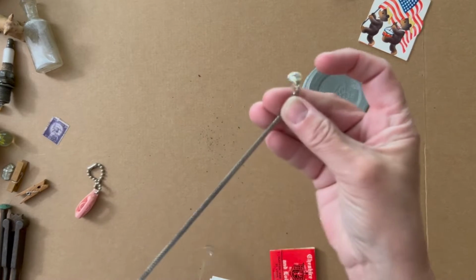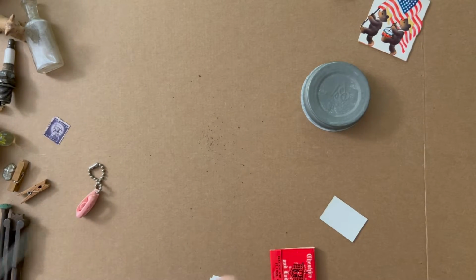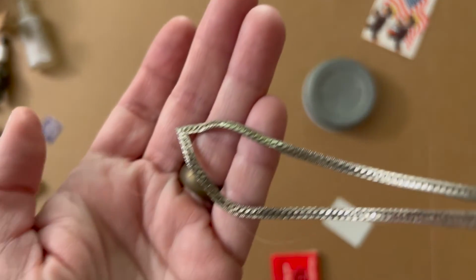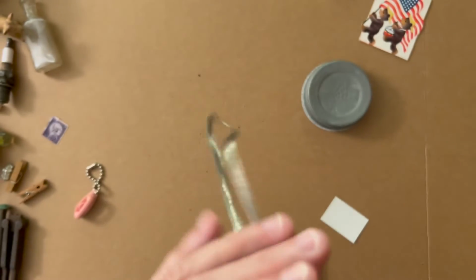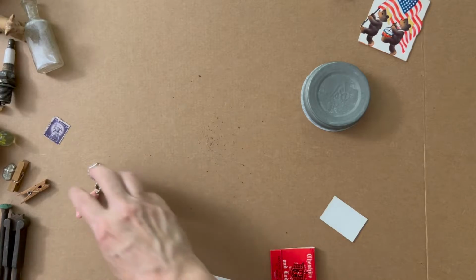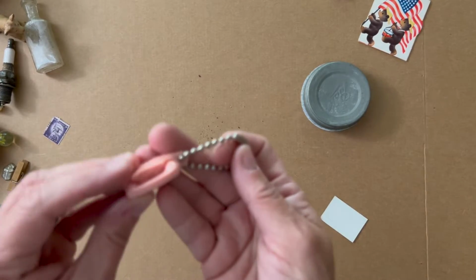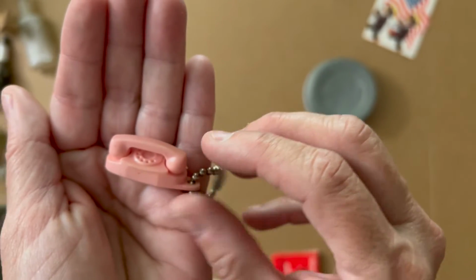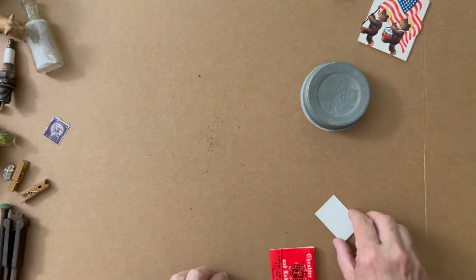And this serpentine. Ooh, that's fun. Probably if I got some jewelry cleaner, that's very retro. It's one that hangs down in a V. And I remember these little keychains as a kid too. Like you get them at the dentist or something. I don't know why, but they were just cute. And what are these little things?